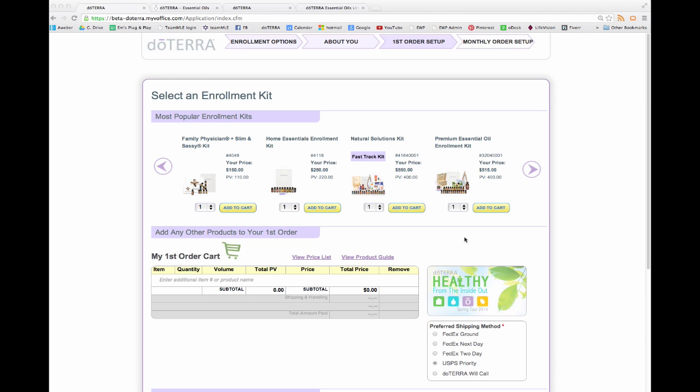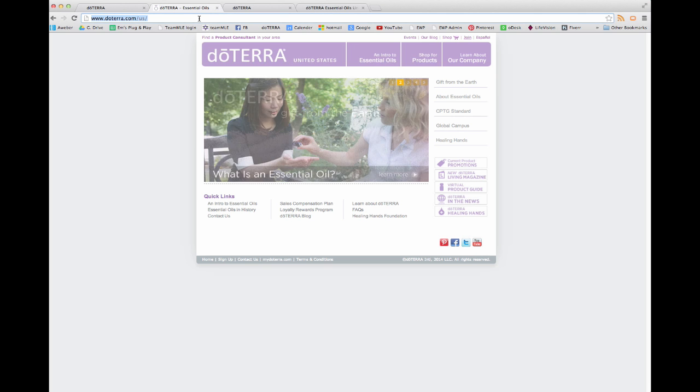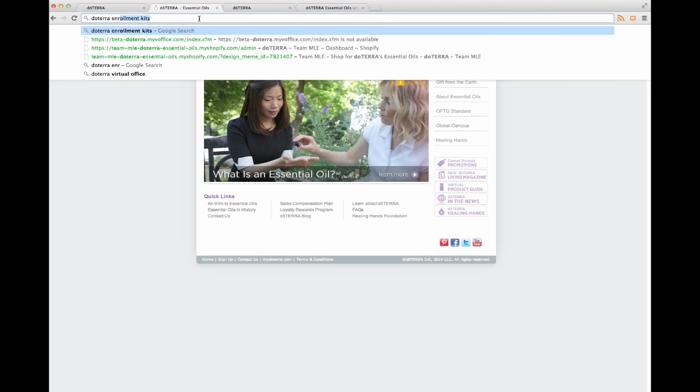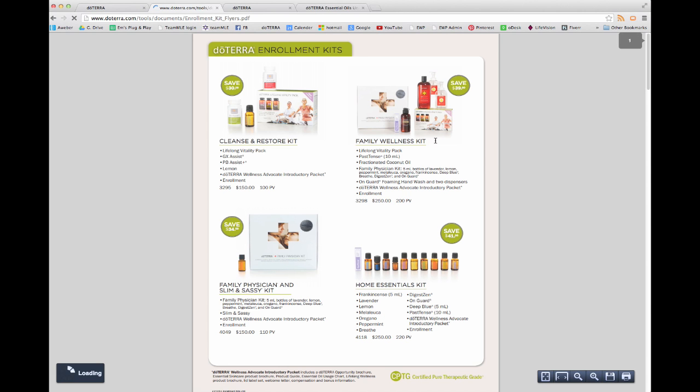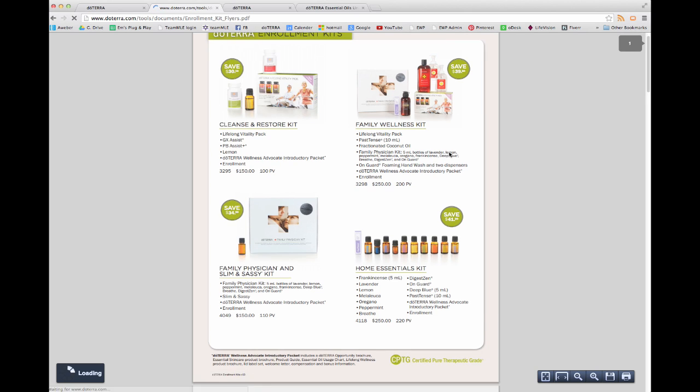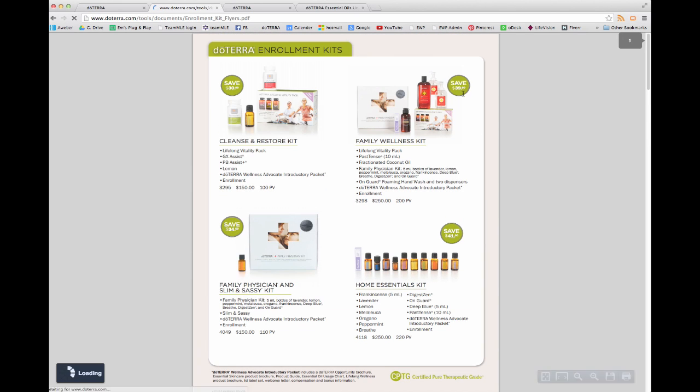Okay, now here's the fun part where you get to choose your doTERRA kit that you're going to start with. If you'd like to go to a new window, you can always Google doTERRA enrollment kits, and it should come up with a list of all the kits in one place. If you're one of those people that want to see everything side by side, this is a good place to look at it. This will also tell you how much you save by buying it in a kit.